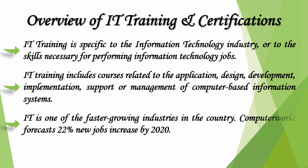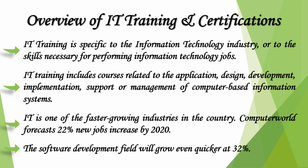IT is one of the fast-growing industries in the country. Computer World forecasts a 22% new jobs increase by 2020. The software development field will grow even quicker at 32%.